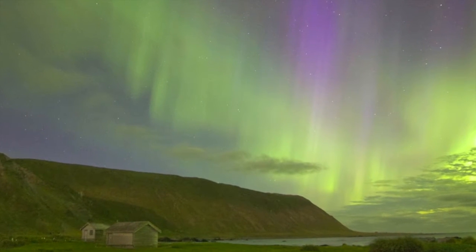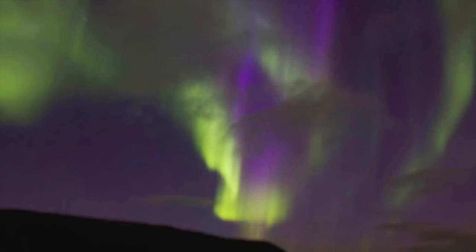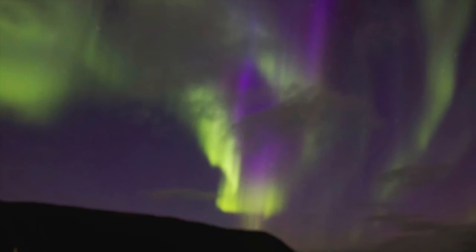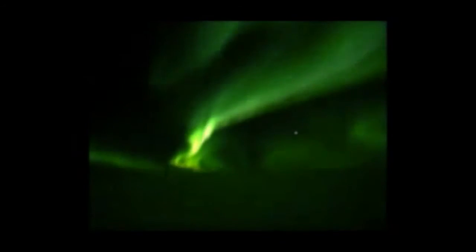Winter is setting in, and the display of the auroras is just unbelievable. It's very hard to explain it. It's like the atmosphere above you is just pulsating, you know, breathing in and breathing out. It is just spectacular.